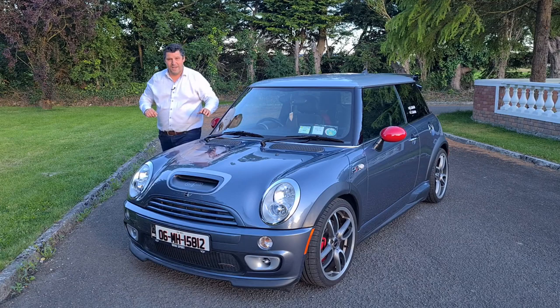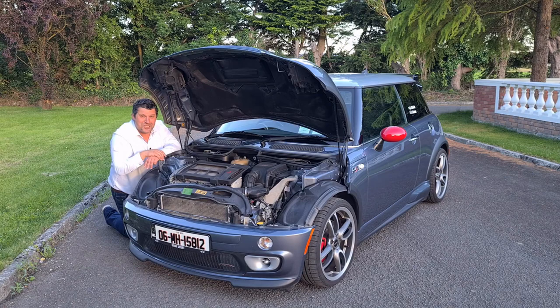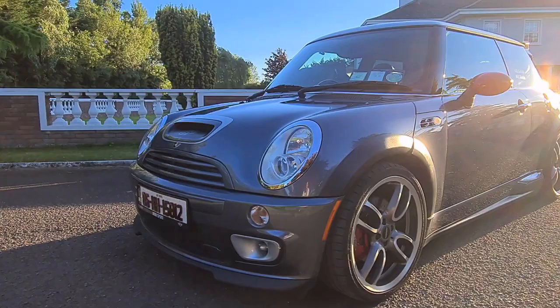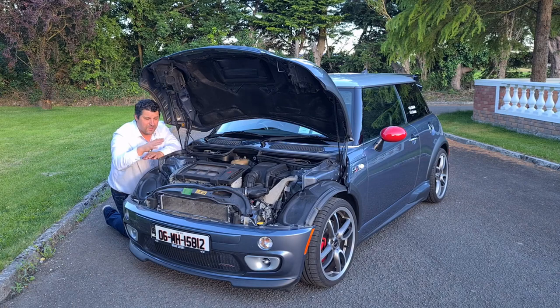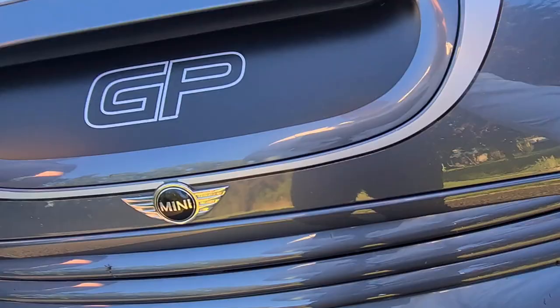Okay, folks, you're joining me under this beautiful clamshell bonnet. And of course, the clamshell bonnet was a real trademark of the R53. So let's have a little look at what's under here. Now, fans of a Mini Cooper S will be familiar with what's under here. We have a supercharger, we have a tuning box, we have all our different bits and pieces of plastic. But fans of the Mini Cooper S, this is not a Mini Cooper S. This is based on the Mini Cooper S, but it isn't a Mini Cooper S. This is the John Cooper Works GP.